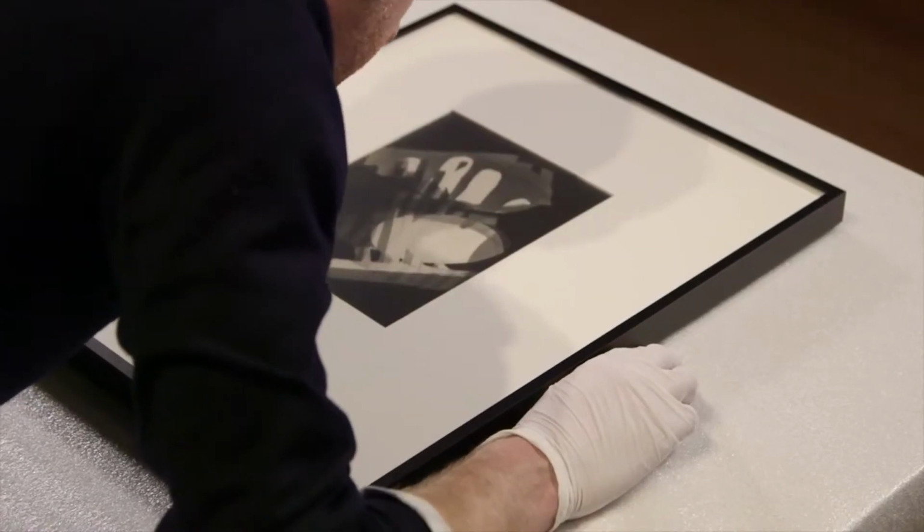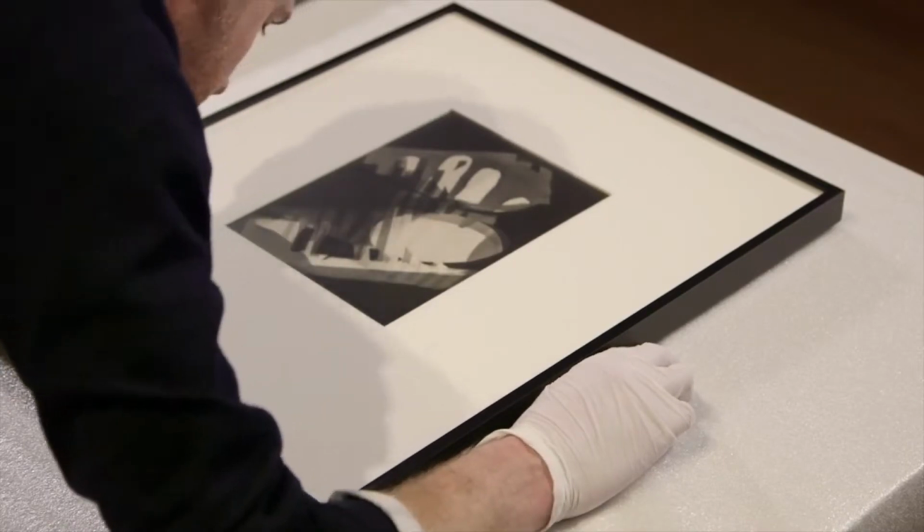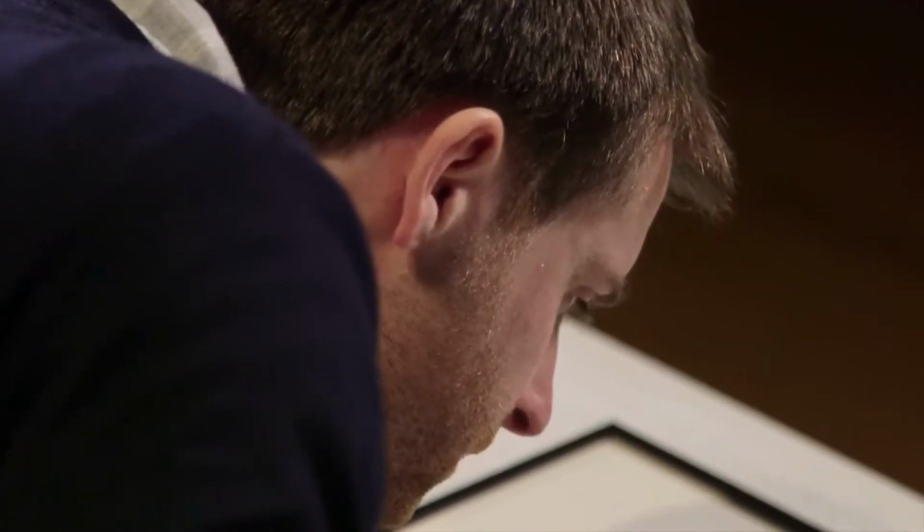Moholy pointed very directly to the ways in which his photograms draw on the lessons of scientific imagery, including X-ray and photographs of electrical charges, which were also produced without cameras. For Moholy, that kind of early experimentation had the potential to show artists everything that was truly modern about photography as a medium.